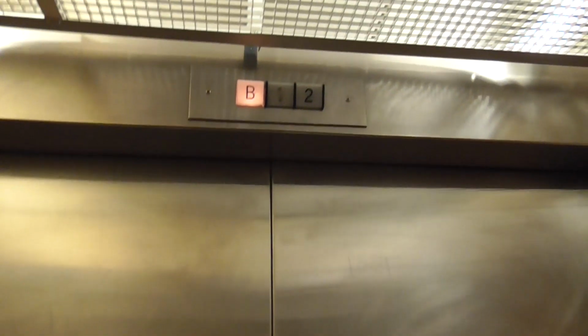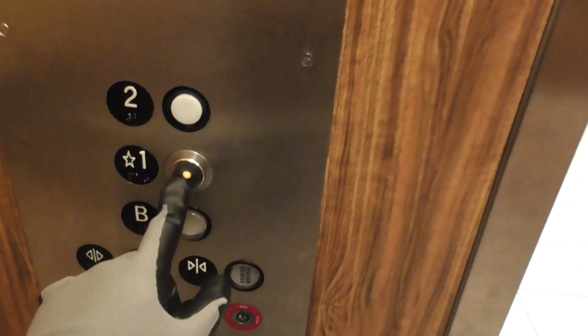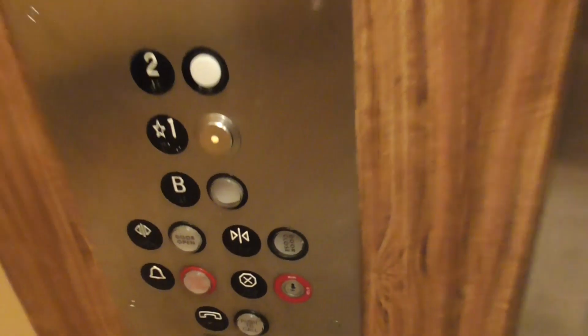And here, back down at the basement. And we're gonna get it back on one. Oh, the door closes when you push the button. I like that. Watch the button go out.